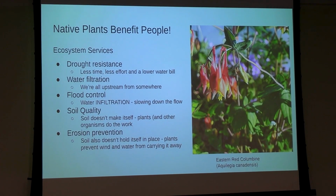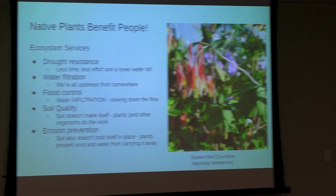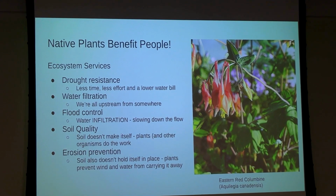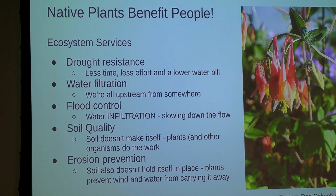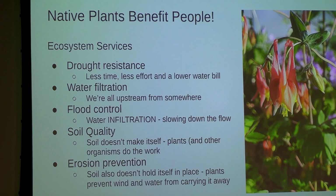And I just listed some native plant benefits. I'm going to kind of breeze through here because I want to give time for questions. Native plants evolved to live here, and so they're really good at living here. They're drought resistant. They filter water. They improve your soil quality. They do so much. They're not magical, but they kind of are.